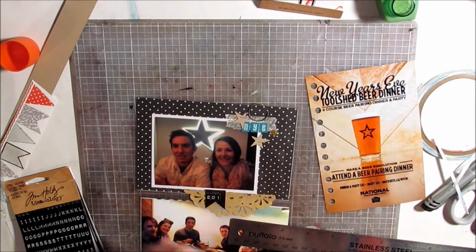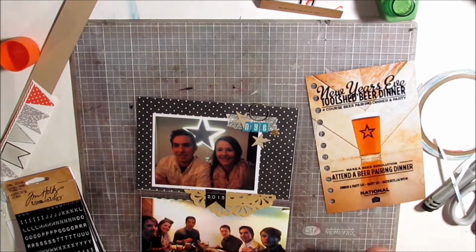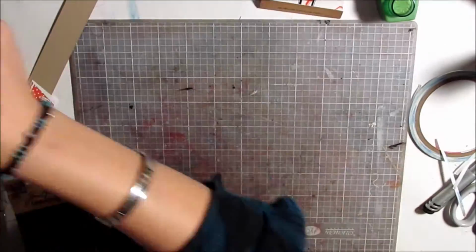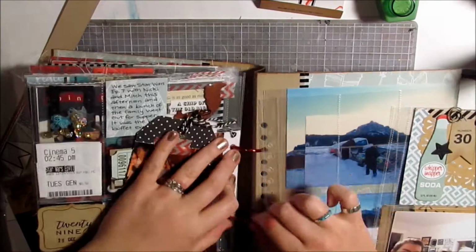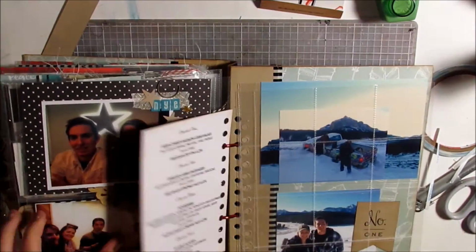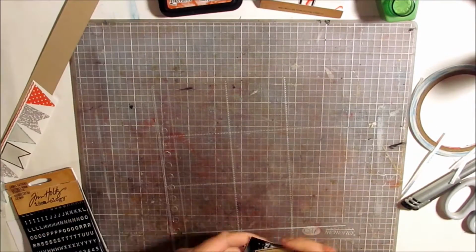I usually don't have a problem with my handwriting. I really like that handmade look on it, but I guess just because I used the letter stickers on this page, I wanted it to sort of go together. So I'm just inserting those in my album, and then I'm going to start on the next pocket page.